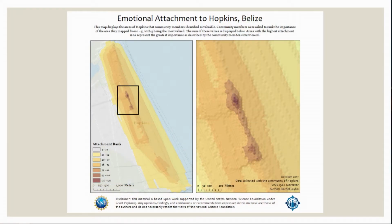So this map compiles all of the 108 polygons that I just talked about, and each polygon was assigned a value of 1 to 5, ranking its level of importance. So a polygon was assigned a value of 5 if it was highly important and 1 if it was not very important by the community member. So you can see that there's two hotspots that kind of show up indicated in the inset map on the right. And the northernmost hotspot is where the pier is, and you can see there's a hotspot a little further to the south, which is where the old school grounds are.